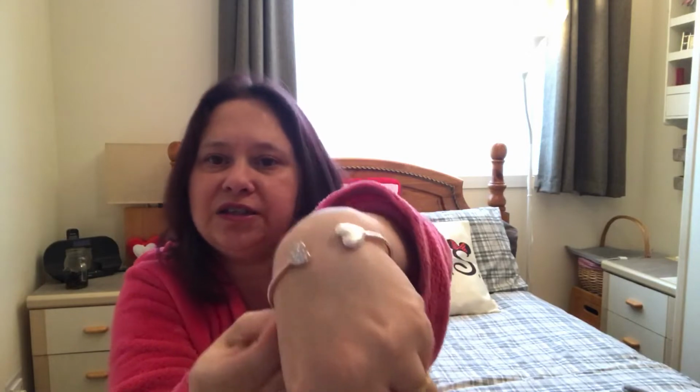I've just got my ring on, which I had for our first anniversary. And I've got this heart bangle on. I didn't put any of the other jewellery on.